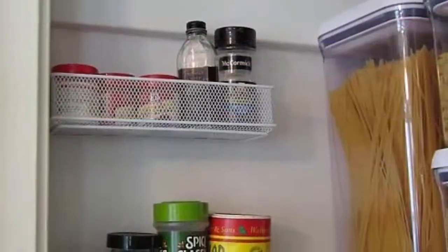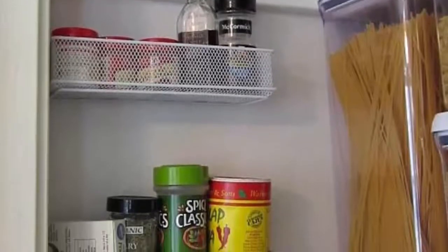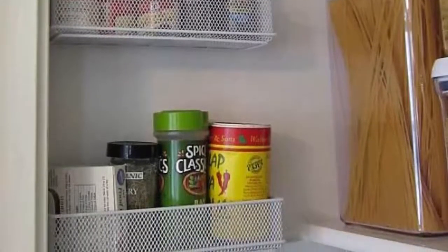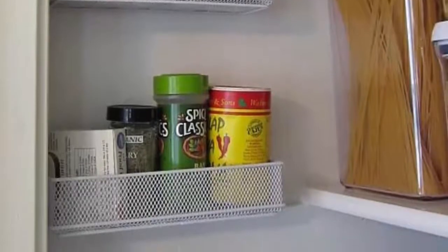4. Trying to find enough storage and shelf space in pantries can be a headache, but if you have some spare desk organizers lying around, they can help tidy your pantry in no time at all. Even if you don't have any, they're inexpensive to buy and totally worth it.